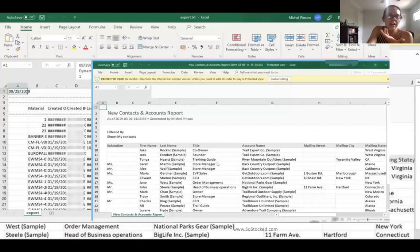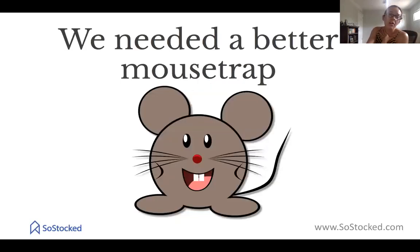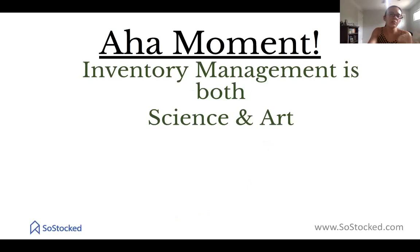Potentially you've got a million different spreadsheets, so say, what are we, cavemen? It's time to advance. It's time to move on. There was nothing out there before that really did as well as an Excel spreadsheet did, so we figured we have to become an Excel spreadsheet for the 21st century. We have to think the way Amazon sellers are thinking and not shove an algorithm down their throats. We need a better mousetrap. So that's what we did with inventory management.